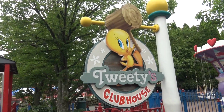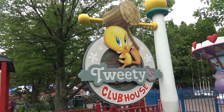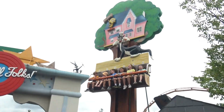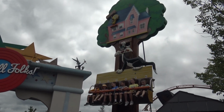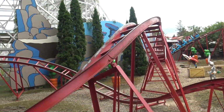The Looney Tunes part is the kids area, and you can see with the first ride we come to, Tweety's Clubhouse. You get it, he has a club. He's hitting Sylvester on top of the head. One lump or two? And the kids coaster they have here is The Great Chase.